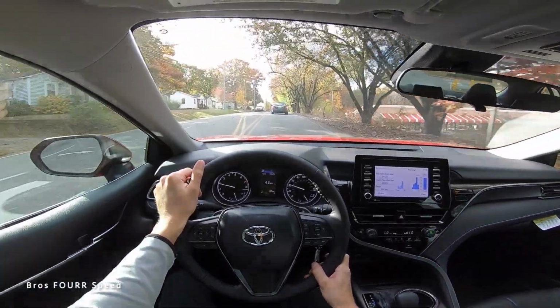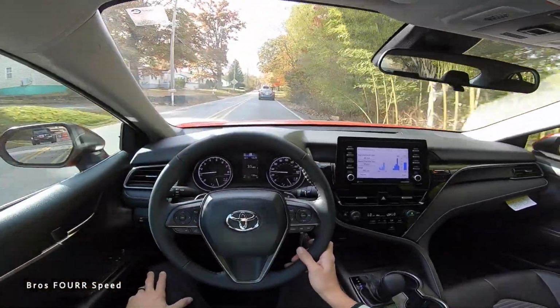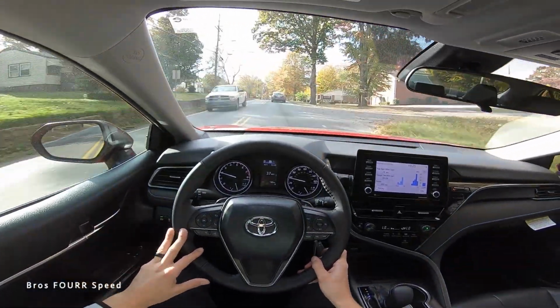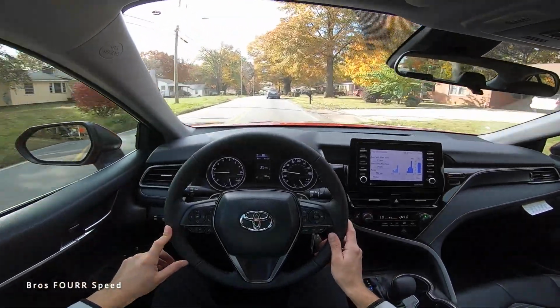Honestly, pretty peppy for what it is. Obviously it's no fast car or anything like that, but you know, it gets up to 40 without even thinking. Transmission pretty smooth for just normal slow speed driving. And I will say the car feels pretty solid. It feels really well insulated.